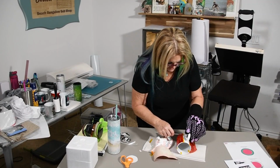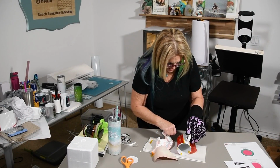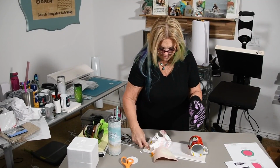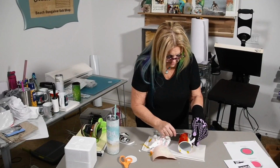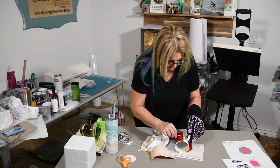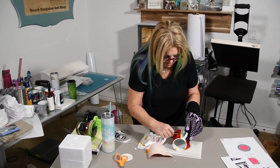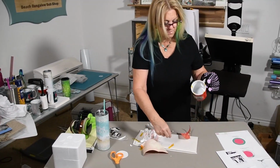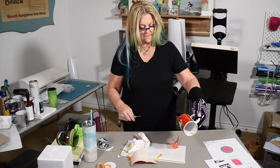Flipping it around did help with my text not being blurry. It's not ghosting. It was just a little blurry. I don't think it had been cooked enough on a previous mug. But this one I like. Whew. Yeah, and be careful, people, when you're getting your heat tape off.